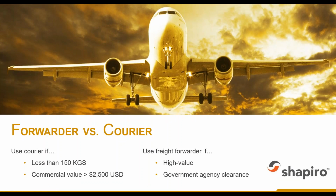So if you're new to FBA, most likely you'll want to test the market on your product prior to investing in shipping larger volumes. In most cases, using a small parcel courier, such as DHL or UPS, would be your best option. In general, if you're shipping less than 150 kilos of goods, and the commercial value is less than $2,500 US, a courier can handle this for you, no problem.